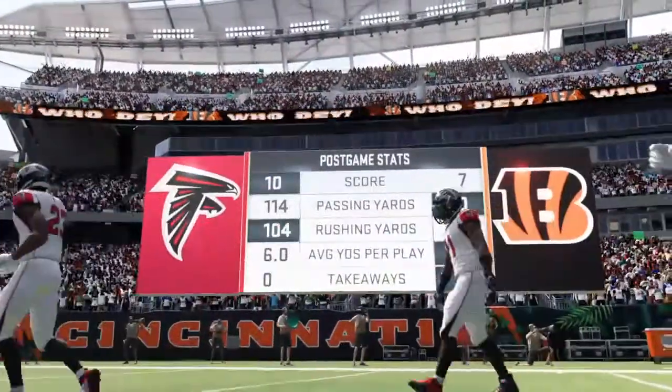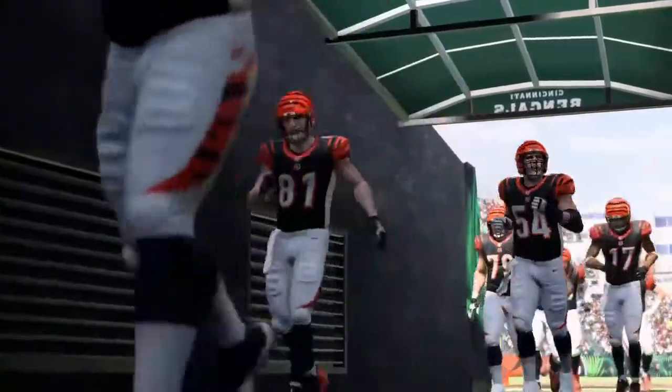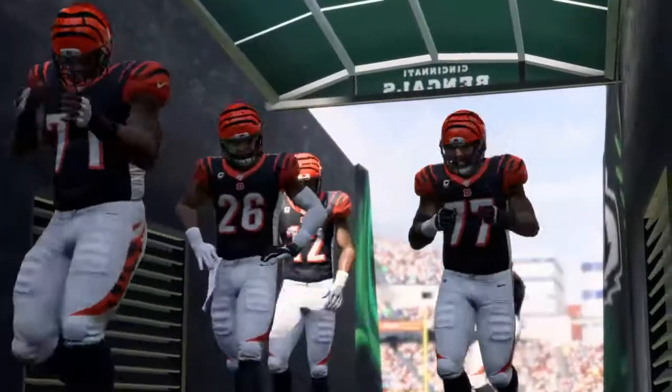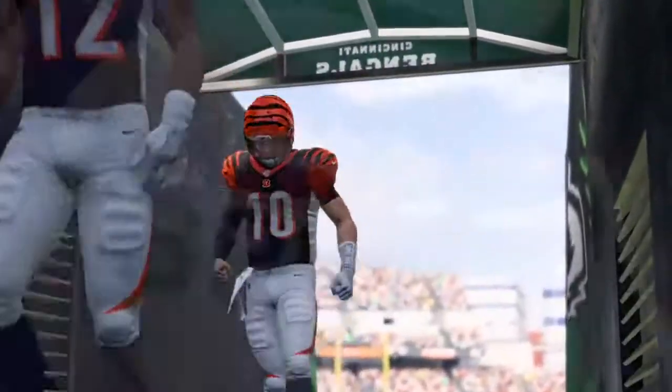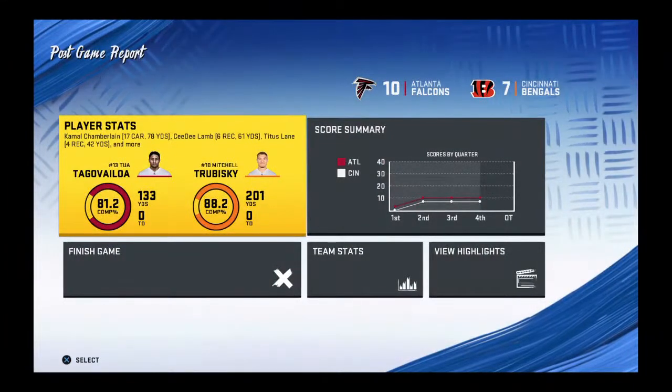So for the Falcons, the win moves them up to 5-2 now on the year. And they'll have another road date next week with the Carolina Panthers. Meanwhile, for the Bengals, they fall 2 games under 500 now at 3-5. And they'll take this loss into the bye as they'll be back in action in Week 10.